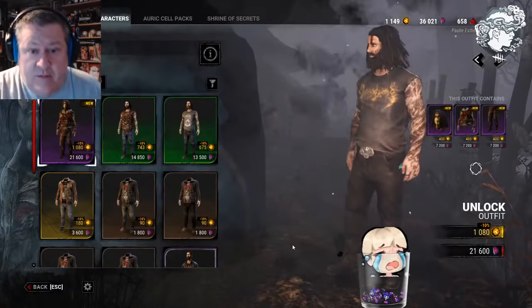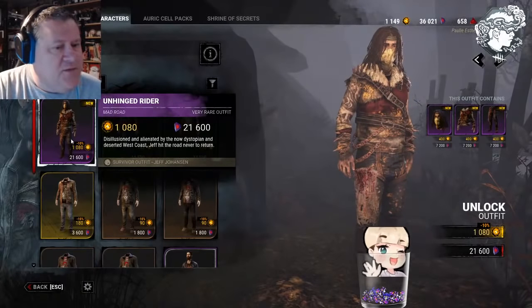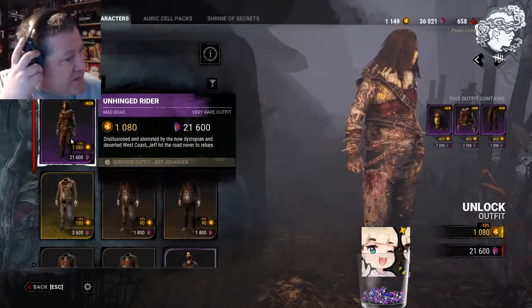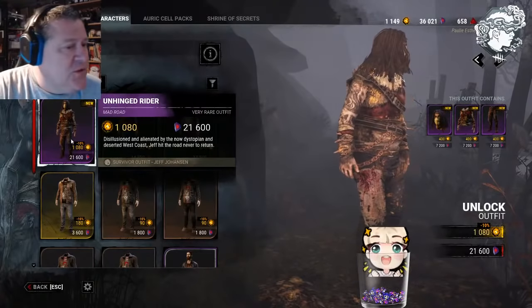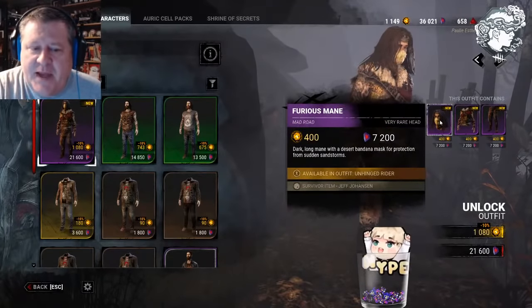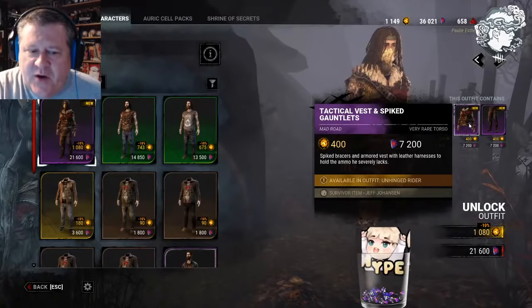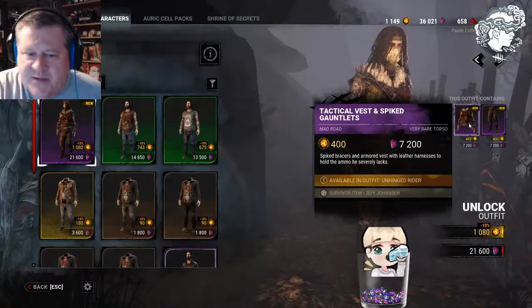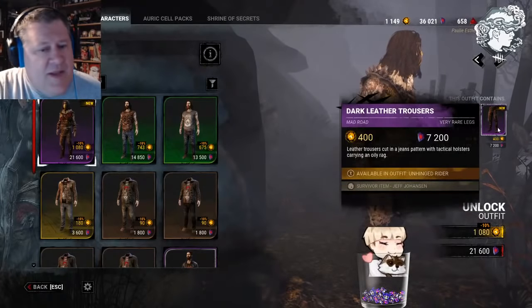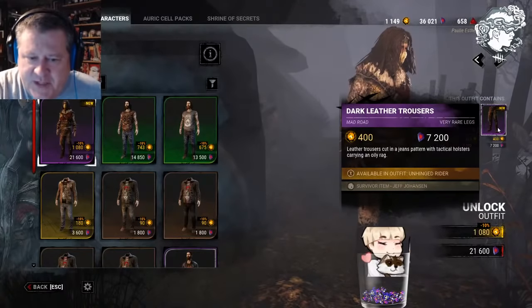All right, there we go. Unhinged Rider from the Mad Road collection. Very rare outfit. Disillusioned and alienated by the now dystopian and deserted West Coast, Jeff hit the road never to return. We got the Furious Mane, dark long mane with the desert bandana mask for protection from sudden sandstorms. Tactical vest and spiked gauntlets, spiked bracers, and armored vest with leather harness to hold the ammo he severely lacks. And the dark leather trousers. Leather trousers cut in a jeans pattern with tactical holsters carrying an oily rag.